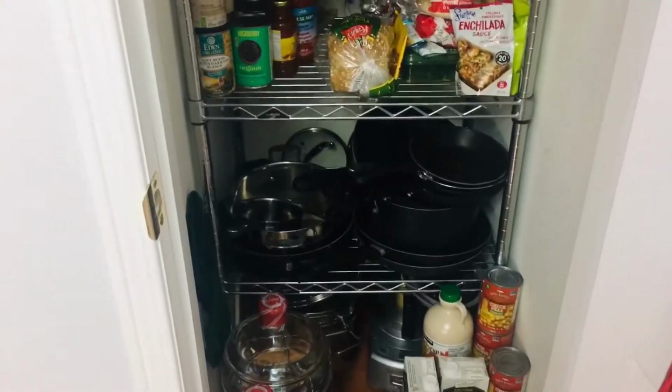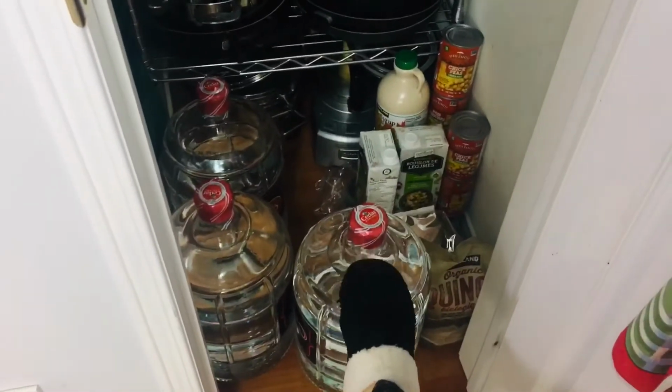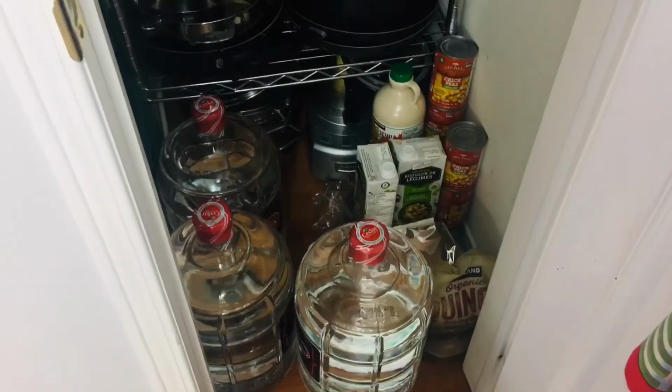Okay, so here we go. So I'm gonna look at my pantry. I have a very small pantry. It's like closet size. I also use it for my pots and pans, and this is where we store our spring water. Yes, we get this delivered.